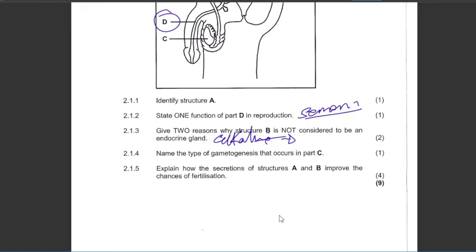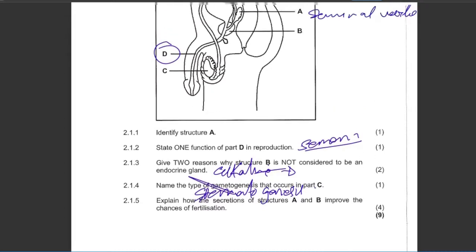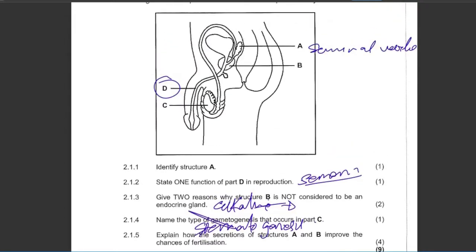So it is exocrine. And remember that endocrine glands basically produce hormones. The secretion which is being secreted here is not hormones. So those are basically two answers: it secretes substances direct to where they are needed, and the kind of secretion being produced is not hormones. Name the type of gametogenesis which occurs in C. Since it is male, it's going to become spermatogenesis. Then they're saying explain how the secretions of A and B improve the chances of fertilization. A is the seminal vesicle, and B is the prostate gland.